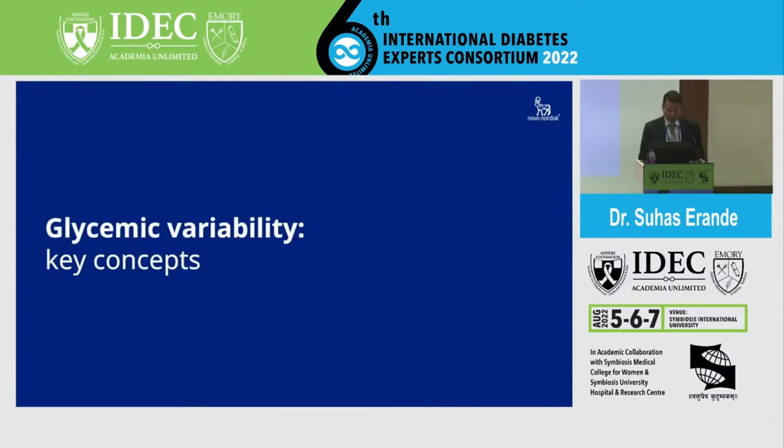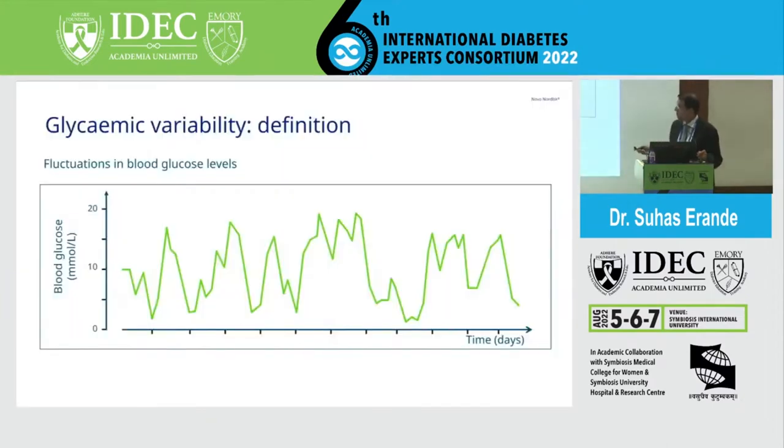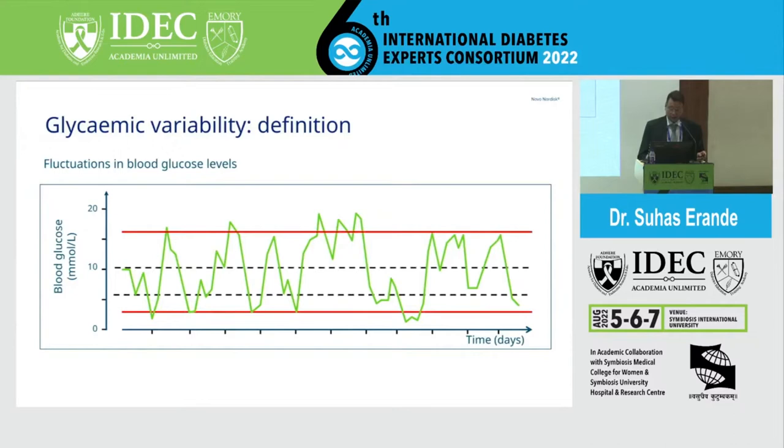So in very simple terms, if you really want to look at glycemic variability, it is none other than simple fluctuations in the blood sugar levels. And if you measure blood sugar by a glucometer, or in a laboratory, or in a continuous glucose monitor, you will find that the glucose is always going up and down. That up and down is even more pronounced in a patient who has diabetes. In a patient who has type 1 diabetes, the fluctuations are still wider. So that's the glycemic variability.